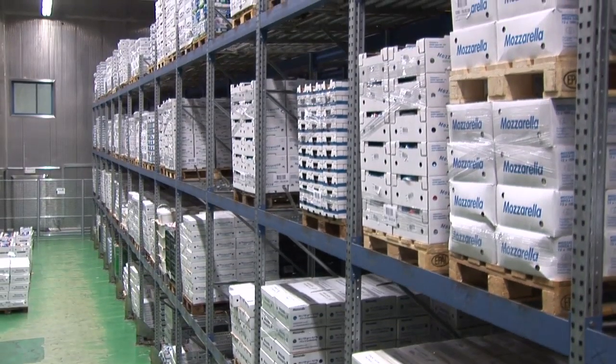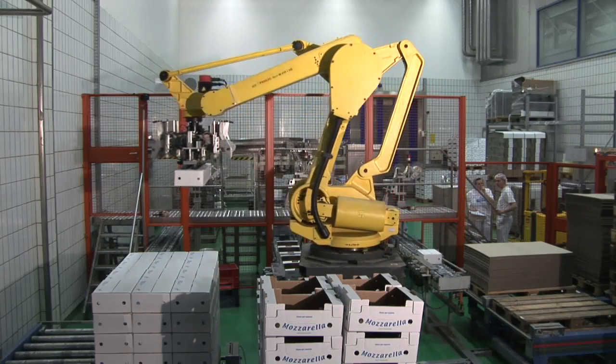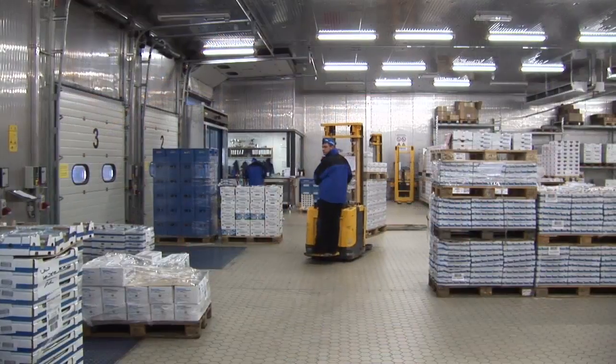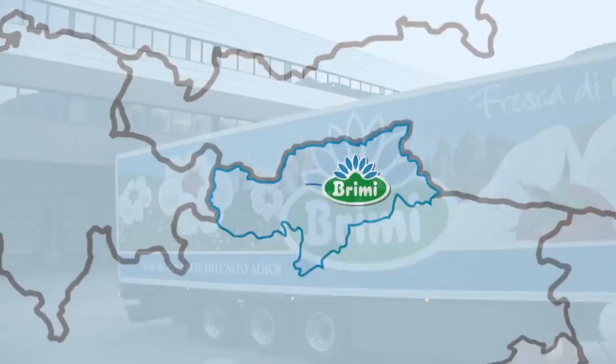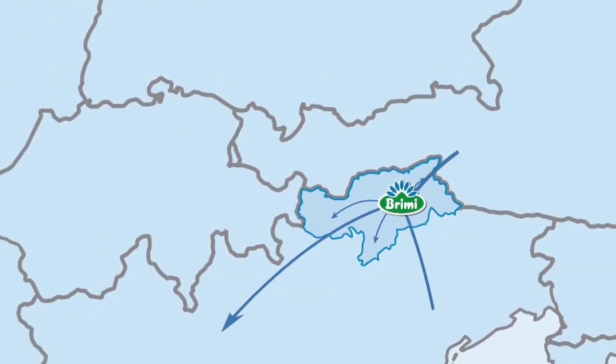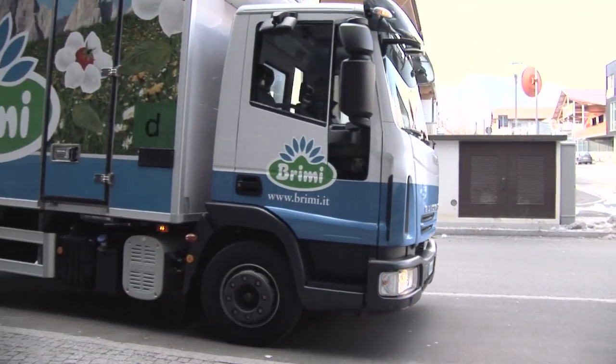All Brimi products are stored temporarily in modern high-rack storage areas at 4 degrees. They are commissioned according to our customers' orders and loaded. Brimi products are sold all over Europe, but they are also delivered freshly in the near surroundings every day.